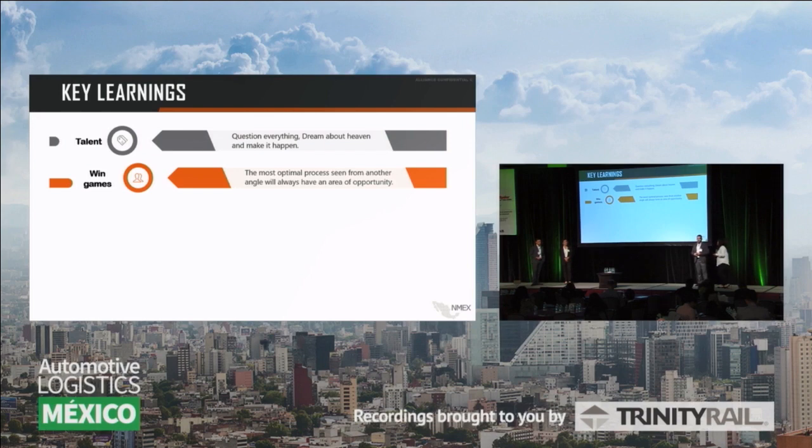Okay, the first one is mine. I think that if you question everything, you can generate big changes in your life and in the company where you work. Dream about heaven and make it happen. It's very difficult to generate one idea, and it's more difficult to make it happen. I think that new students have a lot of ideas to improve all the concepts and processes in these companies. The only thing you need is to push, to solve all the paradigms in your mind and generate all your dreams.